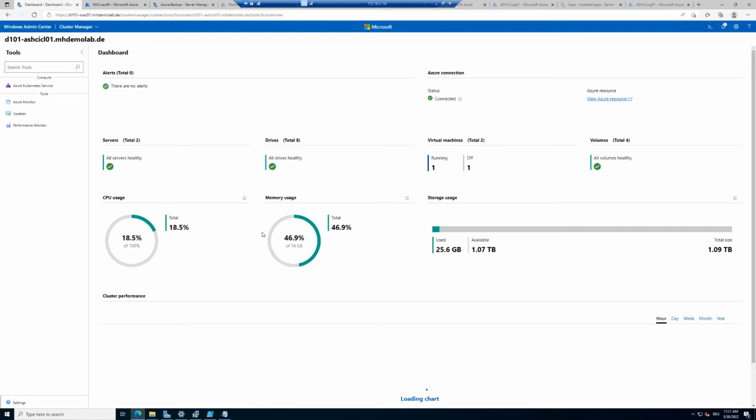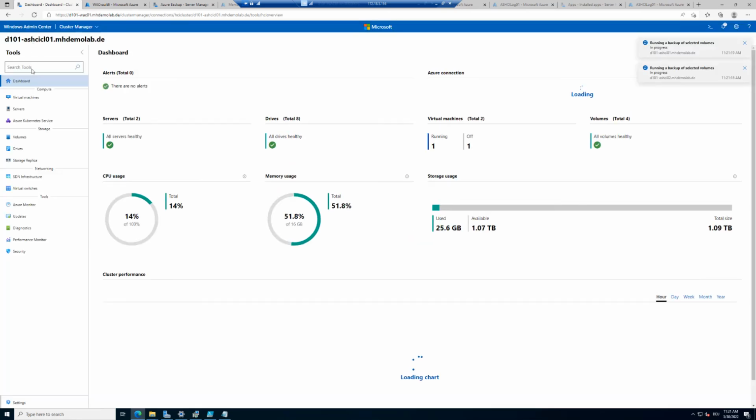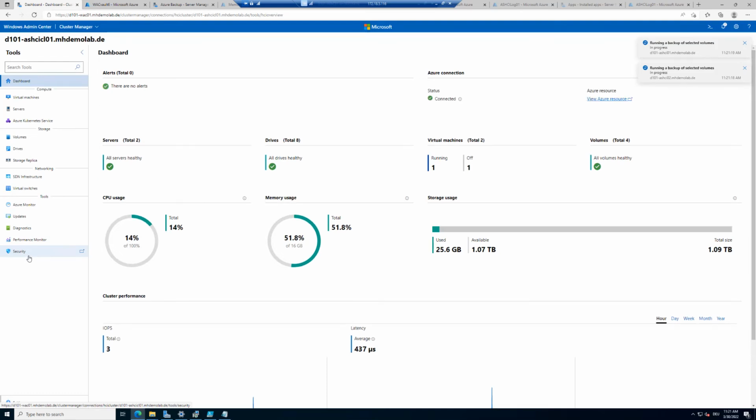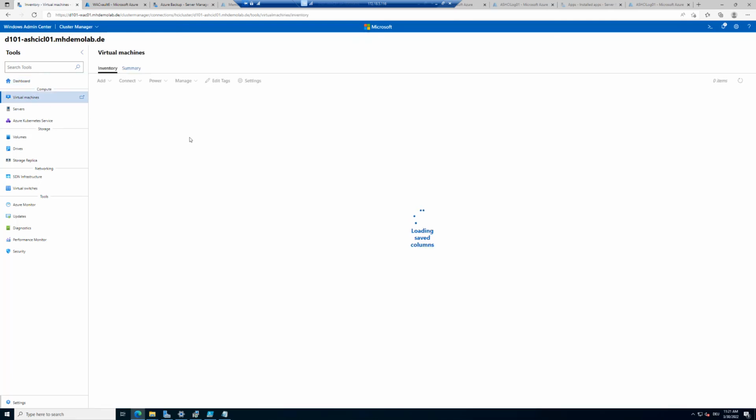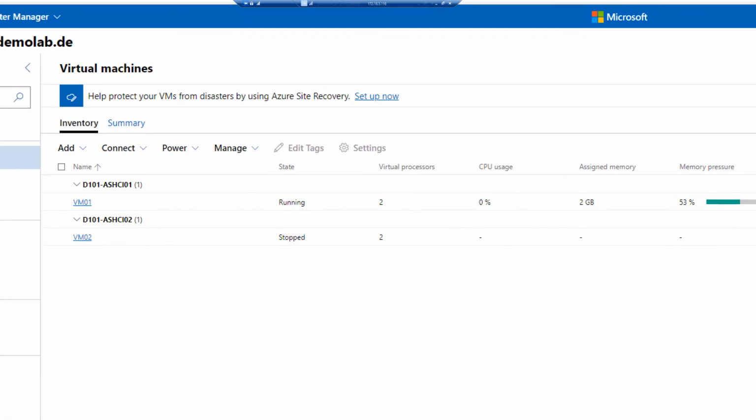You remember in a previous video module, we created virtual machines, and I want to have a look at these virtual machines, but for now I have to refresh my Windows Admin Center to receive the full tools list. Now it's there, and I can see here I have the volumes and I have the virtual machines. Let's connect to the virtual machines. And when this page is completely loaded, I can see here, help protect your VMs from disaster by using Azure Site Recovery. Set up now.